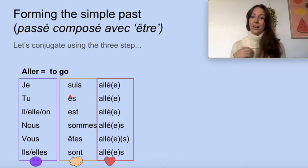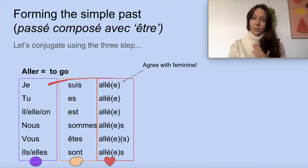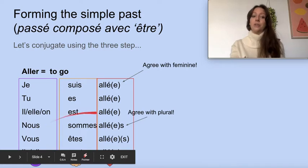Now, we're going to look at the past participle. As you can see, there's something a little bit different happening here in comparison to what was happening when we had the auxiliary avoir. And that is, we have to agree now, depending on the gender and the number of the subject pronoun. So if I'm talking about myself, being a woman, I need to agree with the action. So with je, I'm going to need to add that e. Same thing if you're talking about elle, she, it's going to need an e on the end there. There's no choice. Same thing's going to happen with number. If you've got many people doing the action, you're going to have to add s on the end.